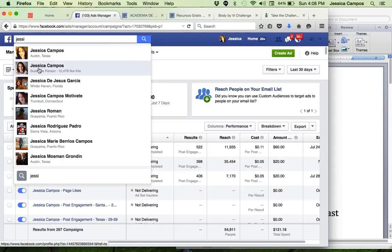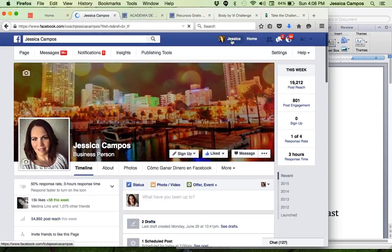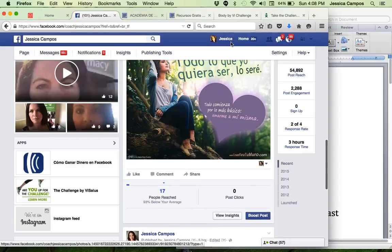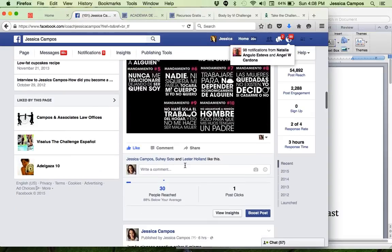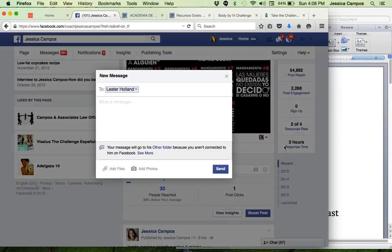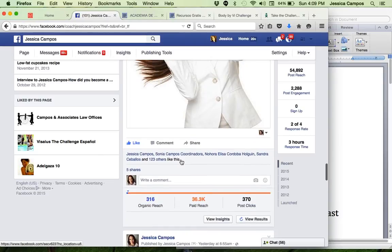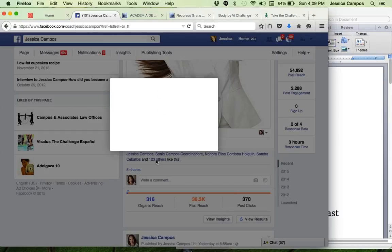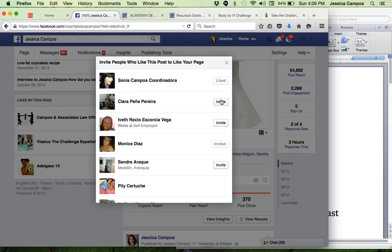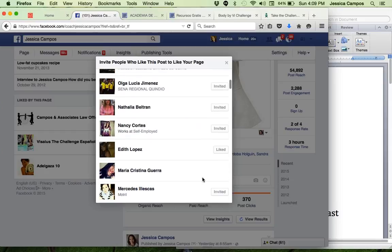So basically what you do is, from your personal page, you search for your fan page. Now, when you are on your fan page, because you're using your profile, people that are engaging here, you can just message them. Obviously, it's going to go to their other folder and they might not see it, but they might. When I hit this campaign, my next homework is to send messages to these 123 people. And actually, this is the button that I was telling you about.